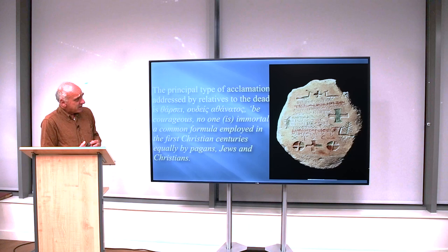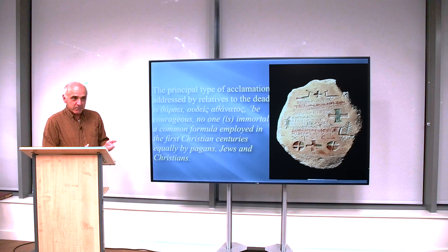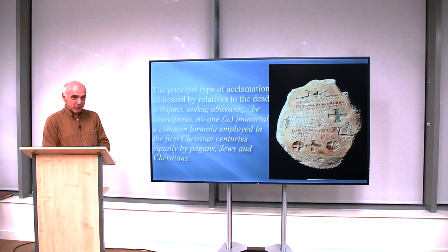It addresses the relatives of the dead person, saying, Tharsi oudeis athanatos, be courageous, no one is immortal. And this is a very common formula, for Christians, pagans, and Jews in this period of the 4th, 5th, 6th centuries AD. So quite typical, but at the same time a unique find, which I think well represents the Zoara 2 volume.